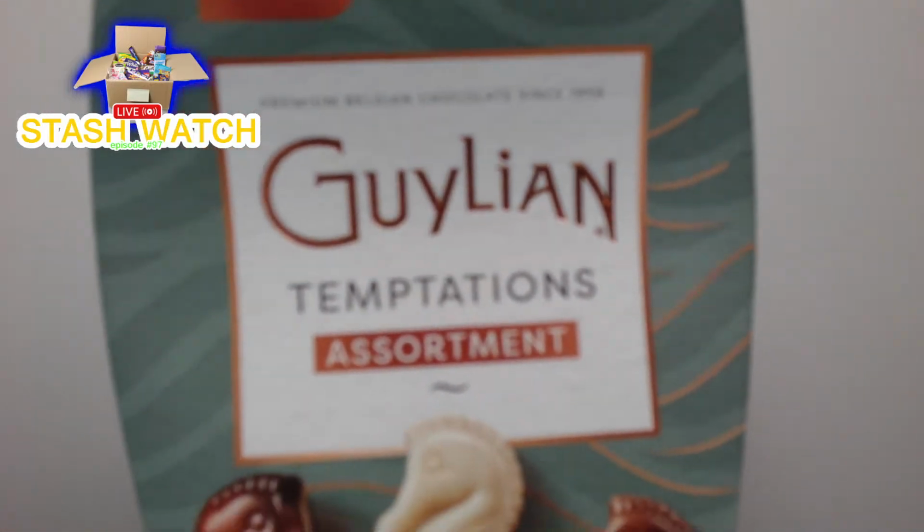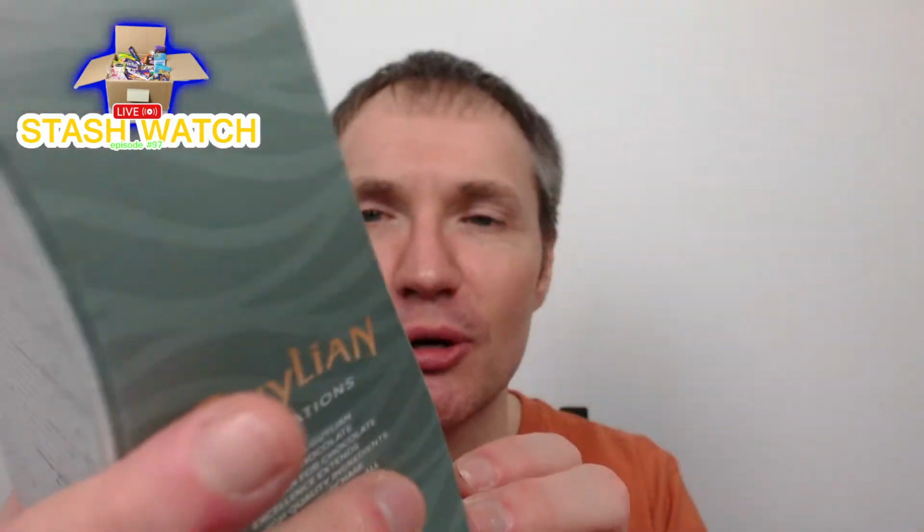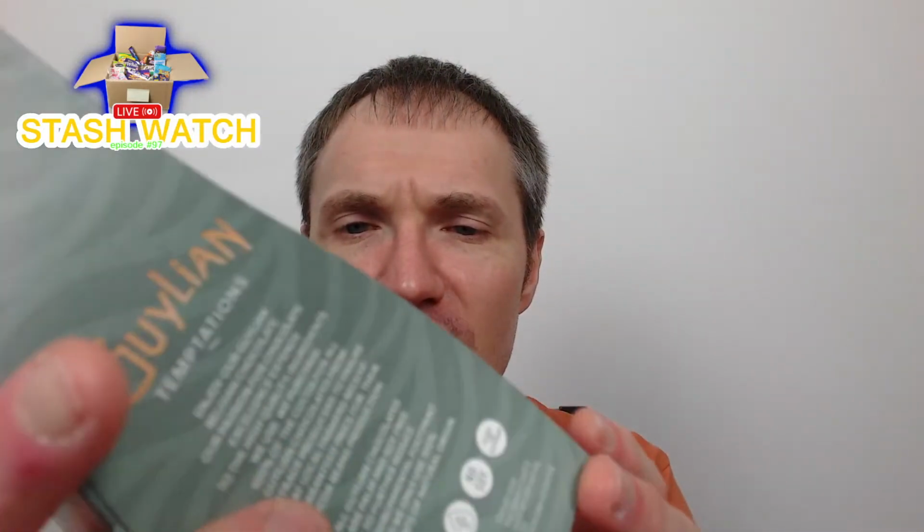Right, and our last one for today, we've had loads here. We'll look at these. Guylian. I think it's Guylian. Temptations assortment. So we're just in the top 30 chocolates. I think one of them was the dark chocolate seashells from Guylian.